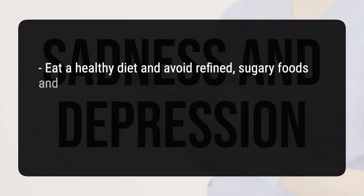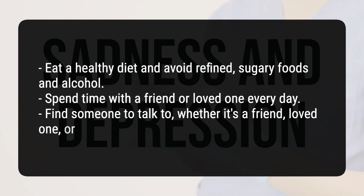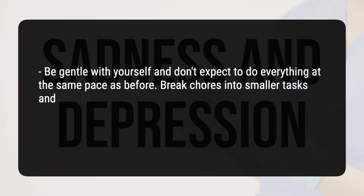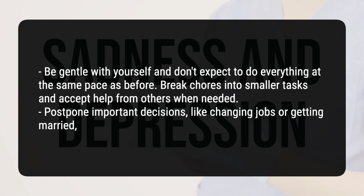Eat a healthy diet and avoid refined, sugary foods and alcohol. Spend time with a friend or loved one every day. Find someone to talk to, whether it's a friend, loved one, or therapist. Be gentle with yourself and don't expect to do everything at the same pace as before. Break chores into smaller tasks and accept help from others when needed. Postpone important decisions, like changing jobs or getting married, until you feel better.